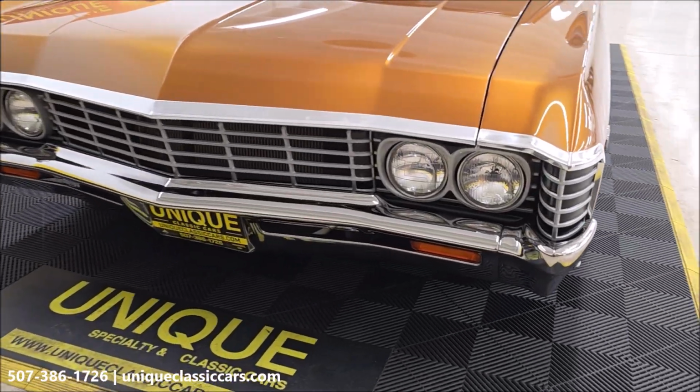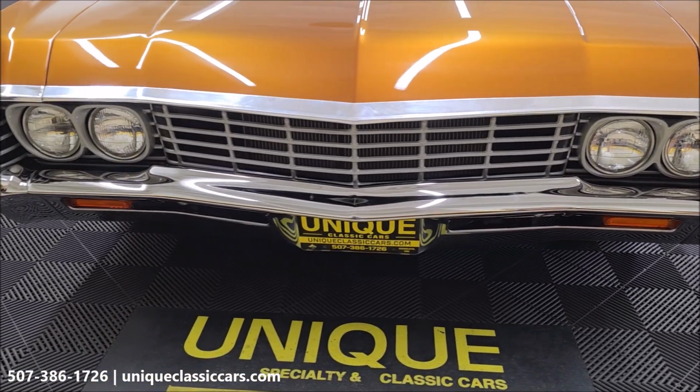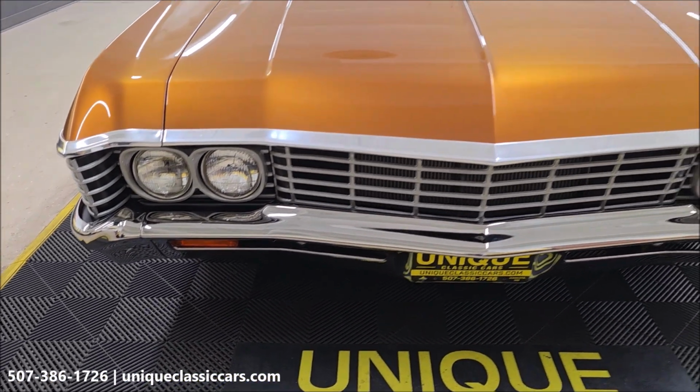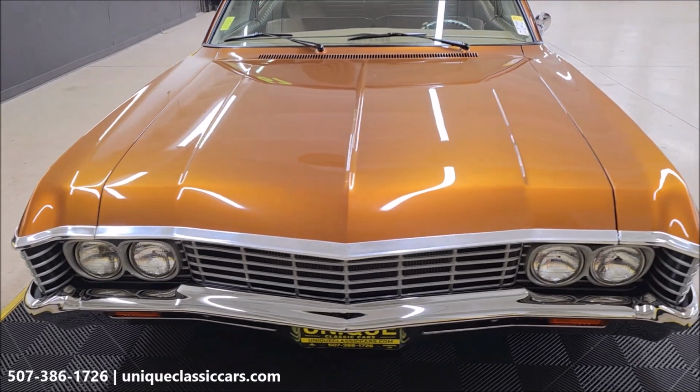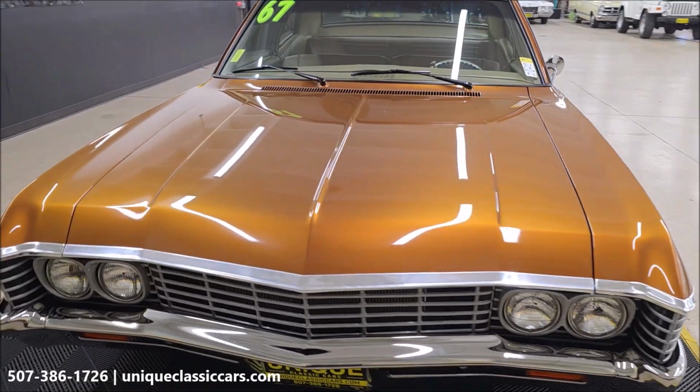Let's take a look at the chrome up front. Headlights, surrounds, bright work, grille all looking good. As far as the color on this, some people would call it a gold. To me, it's more of a copper or kind of a burnt orange.